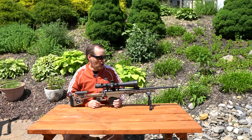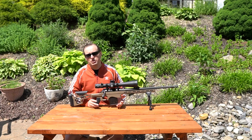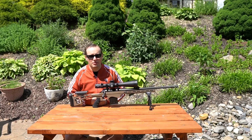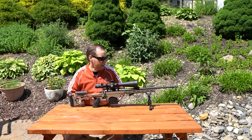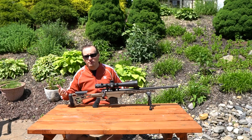All in all, it's a great value, and I would have absolutely zero issues recommending this gun to anybody who wants to get started in that game. With that accuracy guarantee and that lifetime warranty, it's a terrific, terrific deal, and I look forward to shooting this gun a little bit more.